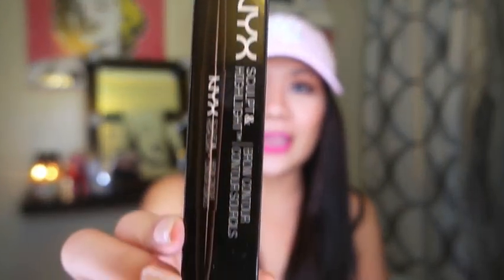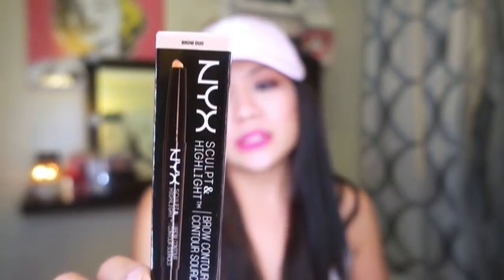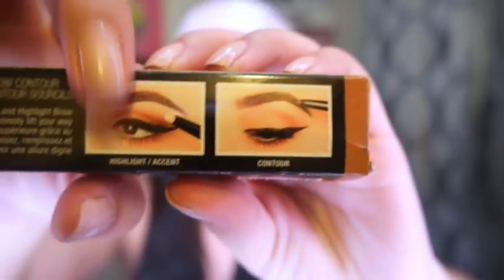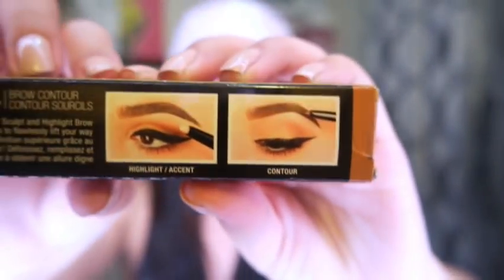Wow! It's the first time I'm going to use this one. See, meron siyang pang highlight ng brows. Tsaka meron din siyang pang drawing. Kasi yung nakalagay sa likod, oh. May pang highlight tas parang mayroong pang patong sa brows. Oh, very interesting. It's the first time I actually saw this product from NYX. Kahit nung pumunta ako sa NYX counter sa States, parang hindi ko siya napansin, this one. So, this product is very interesting for me to try out.